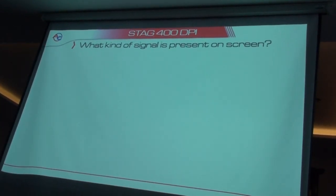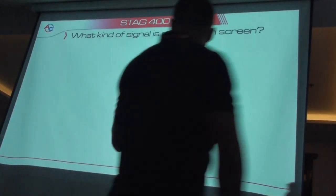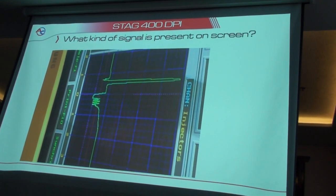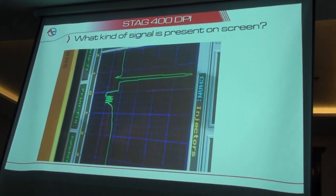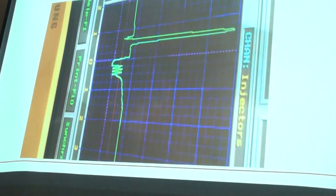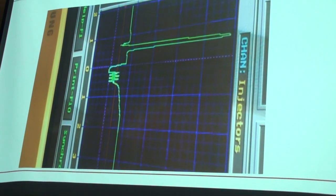And now it will be the challenge of the day, I suppose. Here we see the signal from the injector, but tell me, is this a correct signal, an incorrect signal, a control signal, a plus signal? What is it?